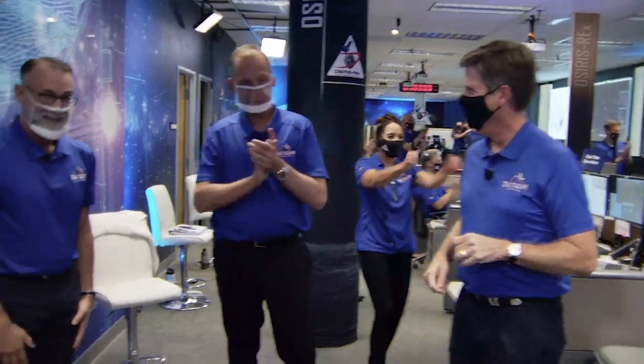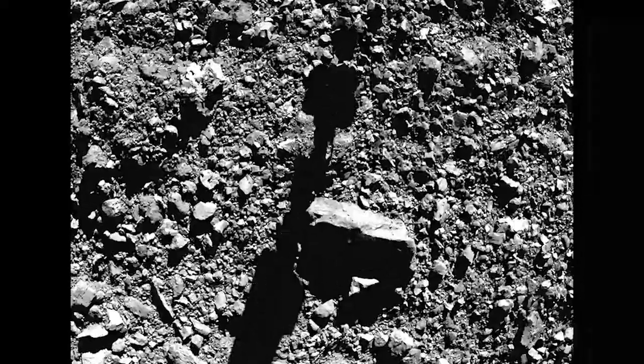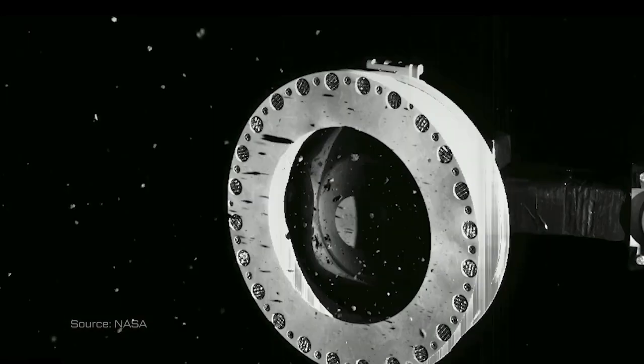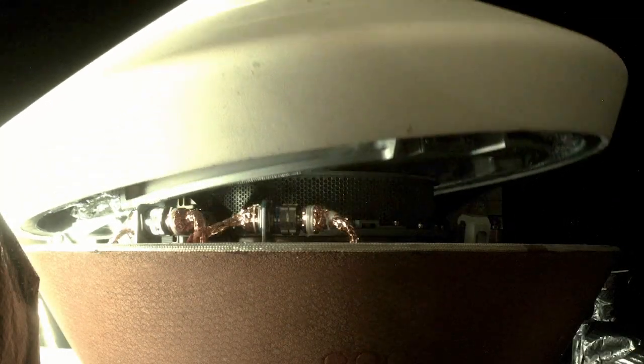So Bennu has surprised us every step of the way, and sure enough, we went down into the asteroid this deep. We collected so much material, it was leaking, and particles were just spewing out into space. So one last emergency, no worries, we'll figure it out, and we quickly got that sample stowed, tucked away into that capsule, and closed up and ready for its journey home.